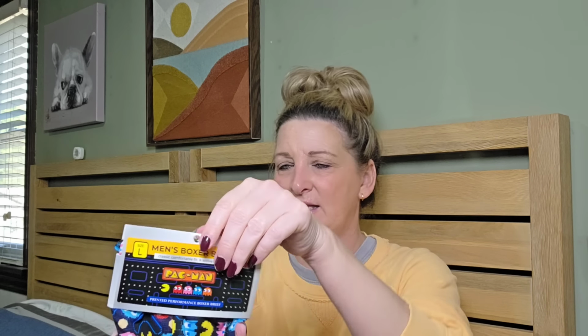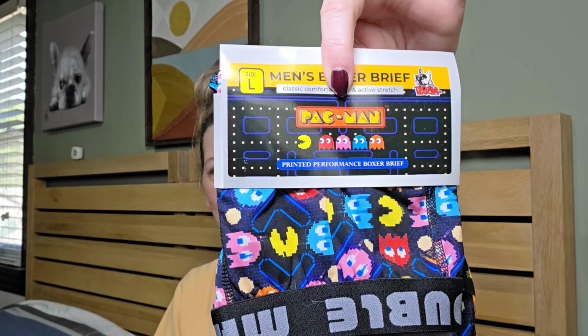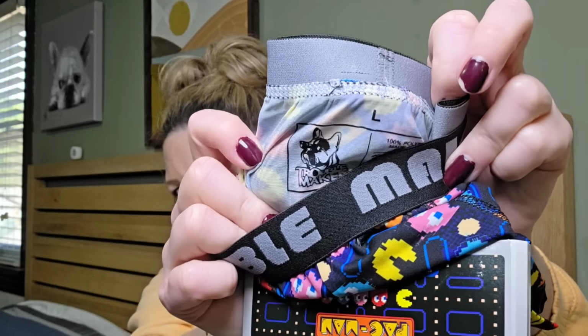Okay, moving right along. They have some new men's boxers out. These are the Classic Comfortable Fit Active Stretch, and it's Pac-Man. I got it in size large. It does come in size small to XXL, and they are tagless, which I like, and I didn't realize there's like a little bulldog right there. So these are 100% polyester. So that's what those look like.